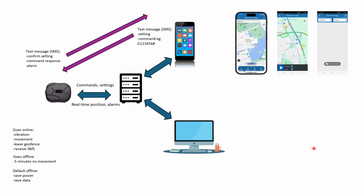With this explanation and review, I hope that you better understand now how this tracker works and if it's suitable for you.